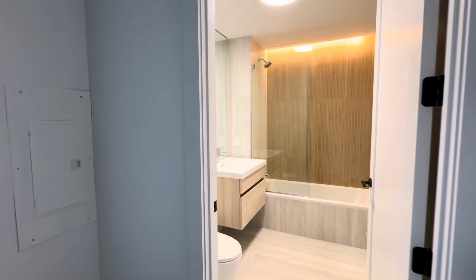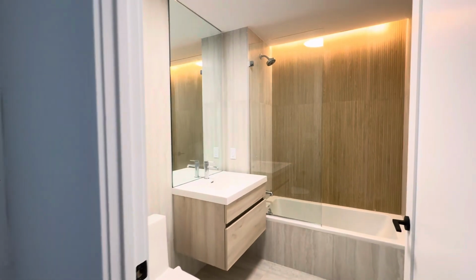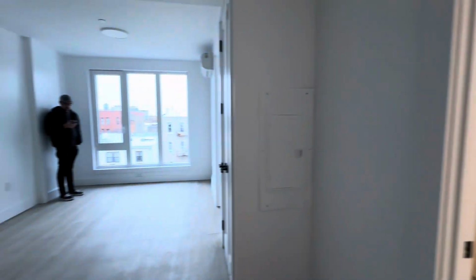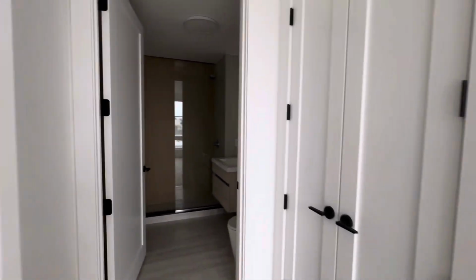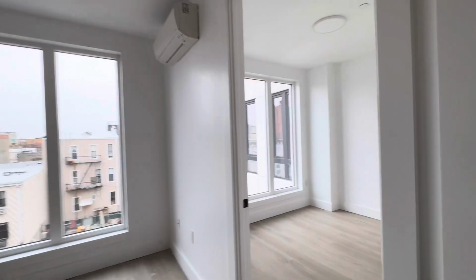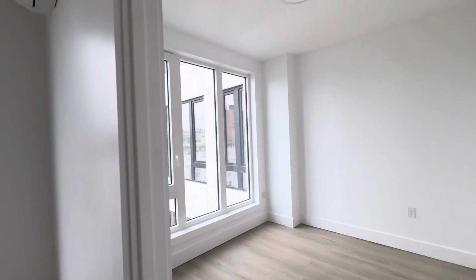I'm not usually a huge fan of these super modern apartments, but I did really like that this apartment had 2 bathrooms. As far as modern apartments go though, I feel like this one was a pretty well done one. Also, both of the bedrooms had a ton of closet space, so that was a big plus.